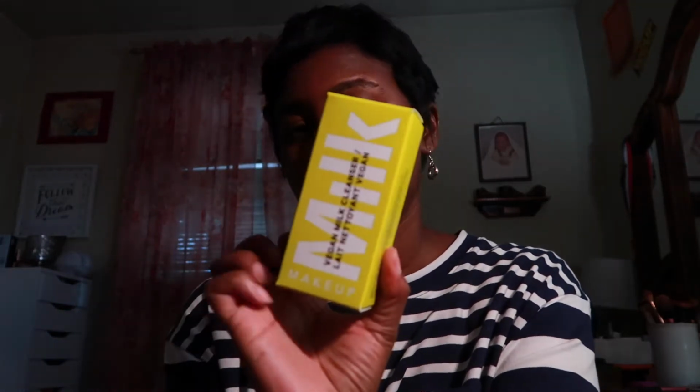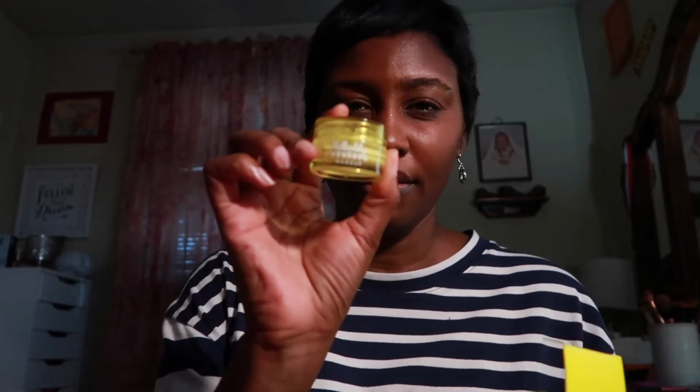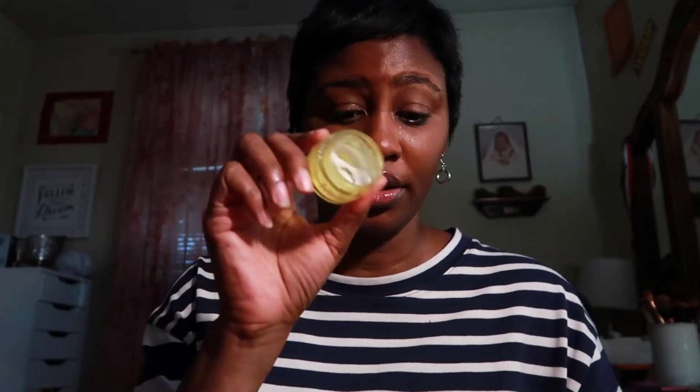Okay, and the next thing I got is something that I've been wanting to try for a while as well, and this is the Milk Makeup Vegan Milk Cleanser. I have been wanting to try this. When I saw that they had the mini size of this, I was like, I'm picking it up. You guys know that I love the vegan milk moisturizer. I definitely want to eventually get the full size of that, but for right now I do have the mini size of the moisturizer. As you guys can see, I love it so much, I probably should have bought another one. I probably should have bought the full size yesterday, but I didn't.